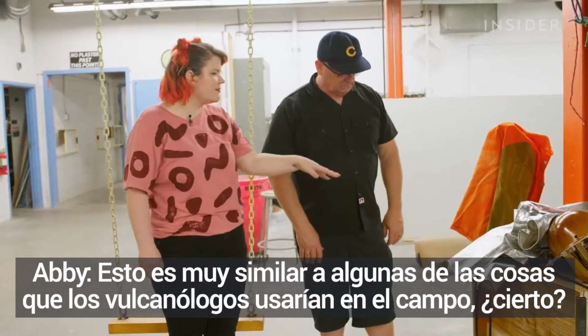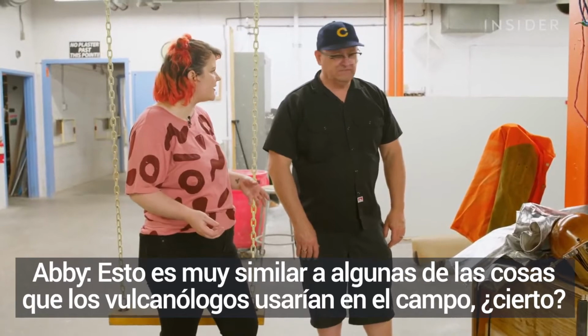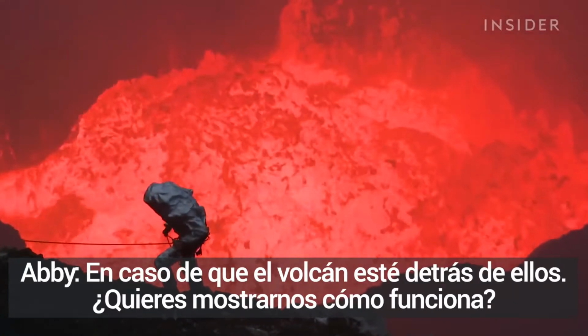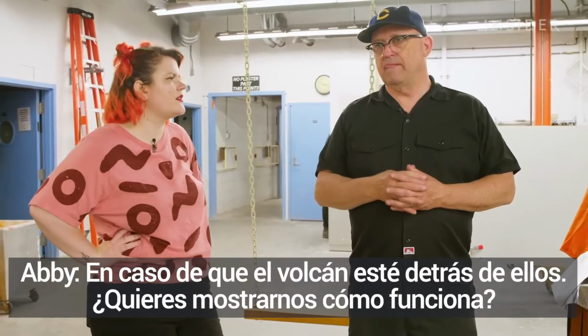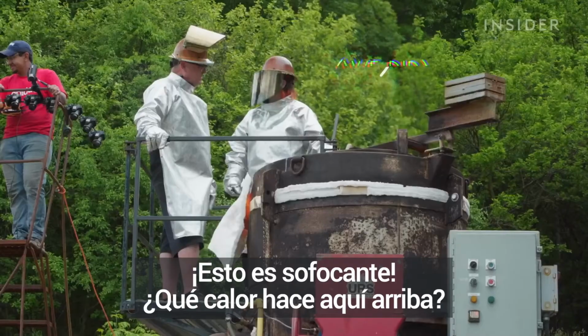And is this really similar to some of the stuff that volcanologists would use in the field? Same stuff. Yeah, but maybe with a back? They have a back on it, in case the volcano's behind them. Do you want to show us how it works? Yeah. Let's go talk about this stuff. Do we need any of the gear?